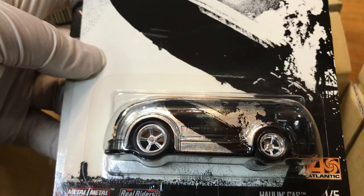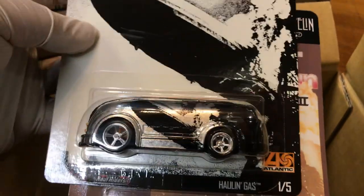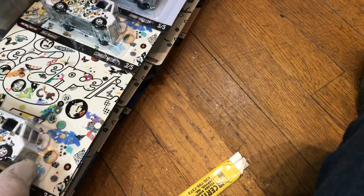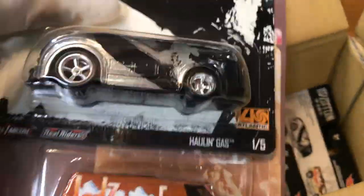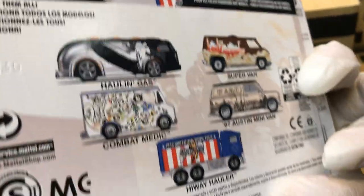All right, here we had the Hauling Gas, Led Zeppelin. Hey, did I say the Beatles? Actually, that was... Was that the Beatles? Oh, Led Zeppelin. Oops. So, I thought it was the Beatles, guys. Sorry. But anyways, it's a good set. The whole set is in the back. Maybe you guys have completed the whole set already. I don't even have a completed set.